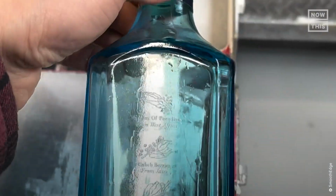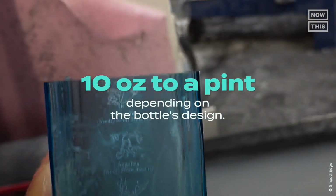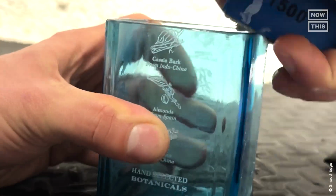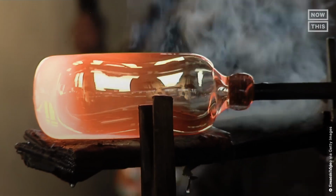Next, the bottles are taken back to Smooth Edge's headquarters where they're cleaned and the labels are removed. The bottle is then cut to the size of a cup, ranging from 10 ounces to a pint, depending on the bottle's design. After that, the top and the inside of the bottle are smoothed down by hand with specialized equipment. Once that's done, they're polished and cleaned. Sam says that cutting down the glasses is better for the environment than melting them down.